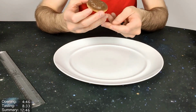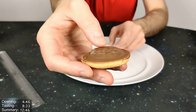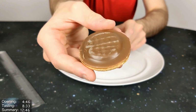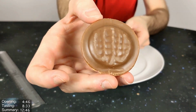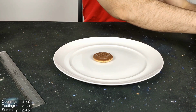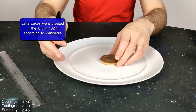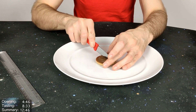Yeah, so if you haven't guessed, the Jaffa cake is basically a cake product with an orange jelly centre with the top half covered in milk chocolate. It's basically what they are. Well, usually it's dark chocolate actually, but this Milka one is milk chocolate, so very interesting. So that's the difference. I feel like it is a British product, that it originated in the UK, but I don't know for sure.